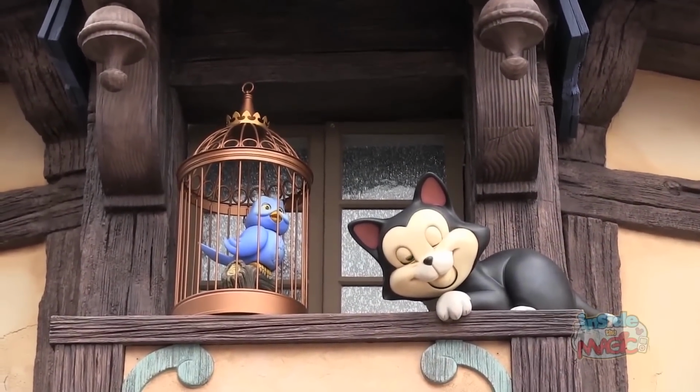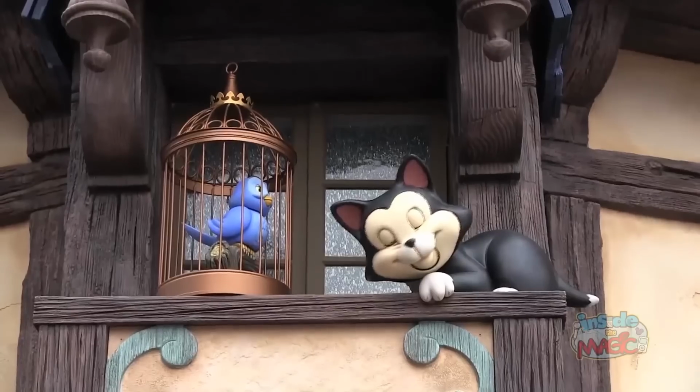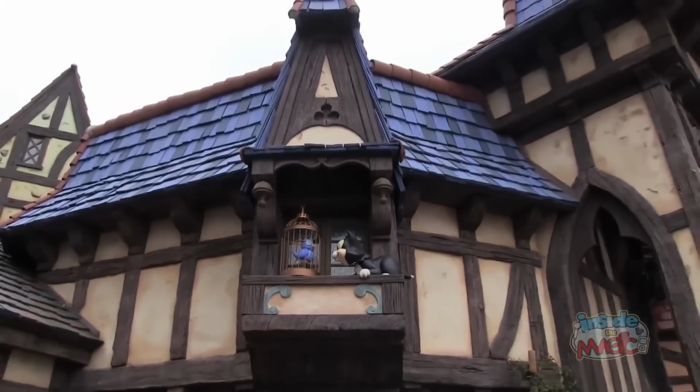Every few minutes, the caged bird on the windows chirps, waking Figaro. The lazy cat meows and paws at the bird, then snuggles back to sleep. An easy-to-miss and adorable detail.